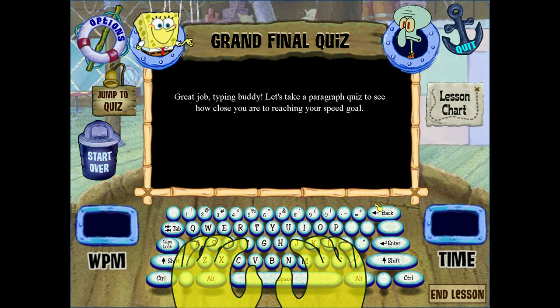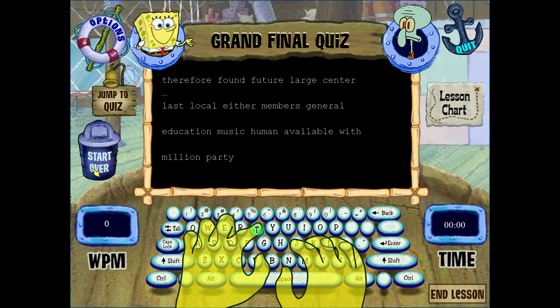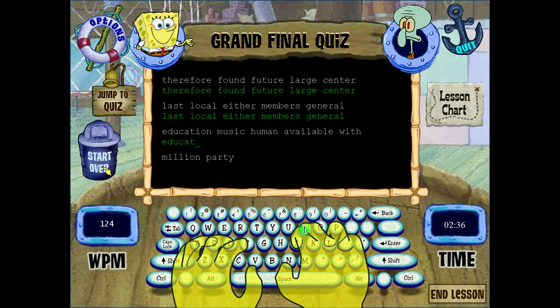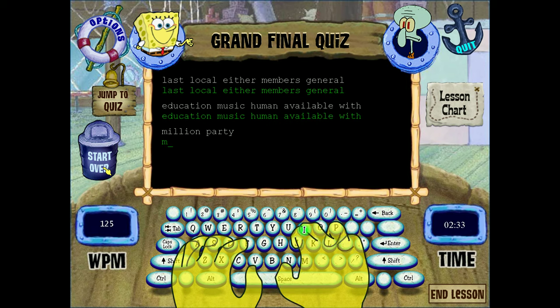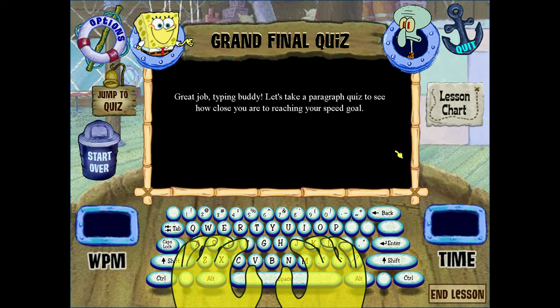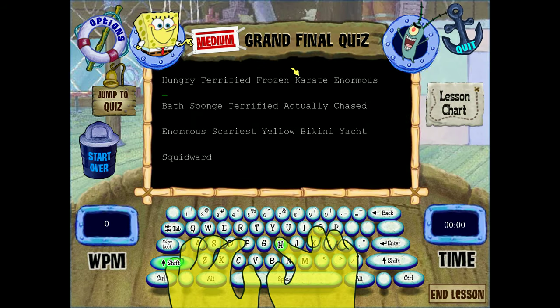Grand Final! Remember to use the keyboard instead of the mouse. He needs a break, poor little guy. Just pretend that I'm not here, watching your every move. Grand Final! SpongeBob versus... The secret of good typing? Keyboard.